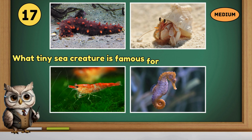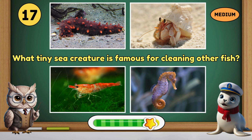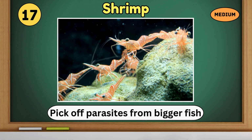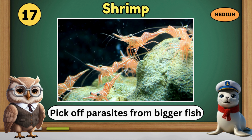What tiny sea creature is famous for cleaning other fish? That is right, shrimp. Shrimp help keep the ocean clean by picking off parasites from bigger fish.